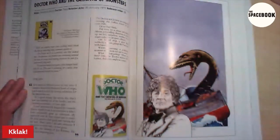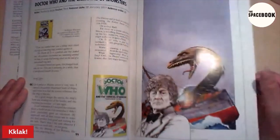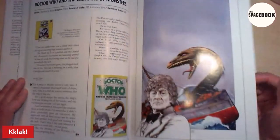The look on Pertwee's face, as if to say, I'll make short work of you. I'm going to have none of your nonsense. I'm taking control. I'm always in control. You can come with me. Yeah, quite all right. Absolutely.